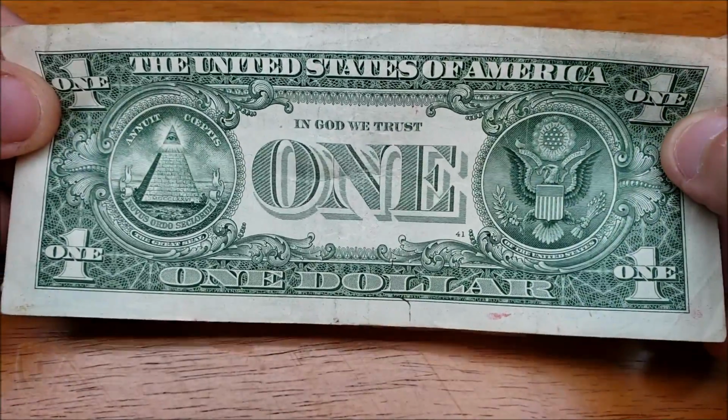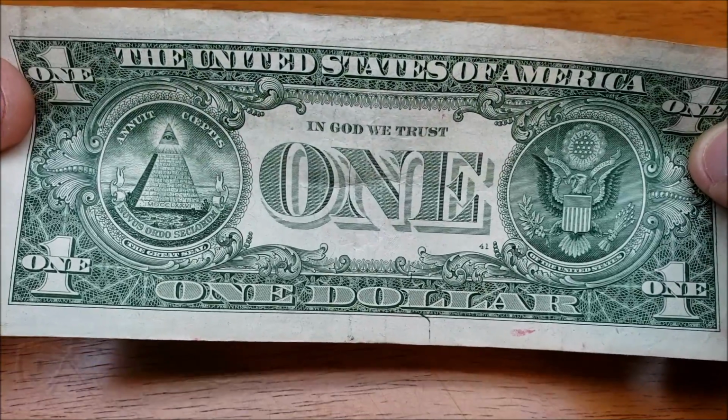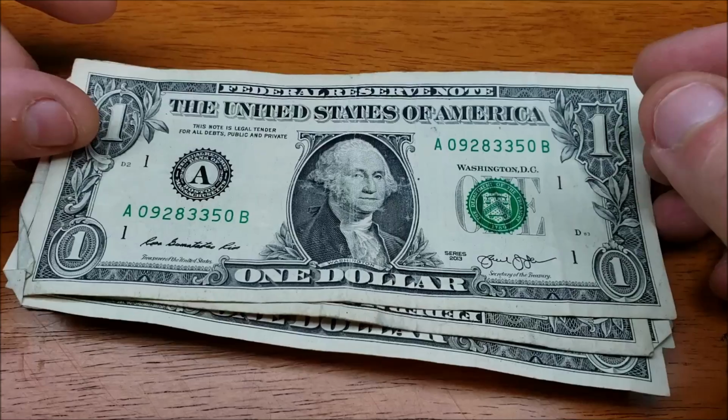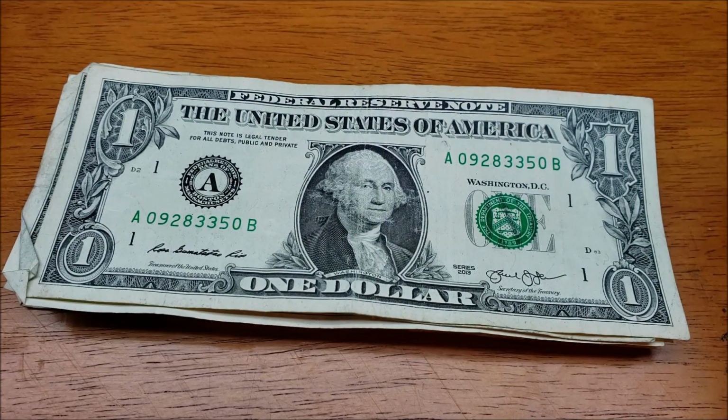So it's not dramatic enough to hold on to. And we can see some pen marks and stuff like that. Nothing there, really. So we'll move on to the next one.